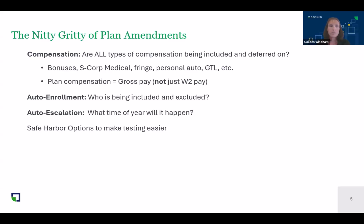Lastly, Dakota mentioned also about testing failures when she was talking about the calendar. So Safe Harbor, there's definitely Safe Harbor options to help you avoid failing testing. Just because you failed a test this year doesn't mean you need to do that in the future to save yourself some headaches. So this is a great time to fix the plan and get it more streamlined for 2025 so that you can focus on other things and not worry about a testing failure.